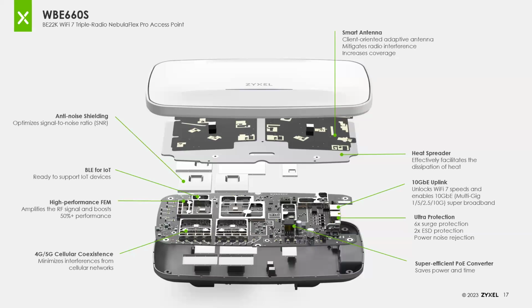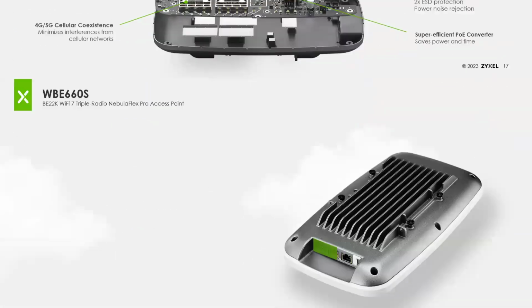And this guy here has our smart antenna technology in it. So I will have a couple slides where I talk about smart antenna, for the one of you out there that hasn't listened to me talk about it a million times.